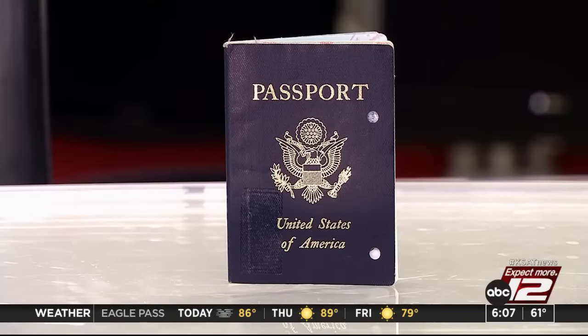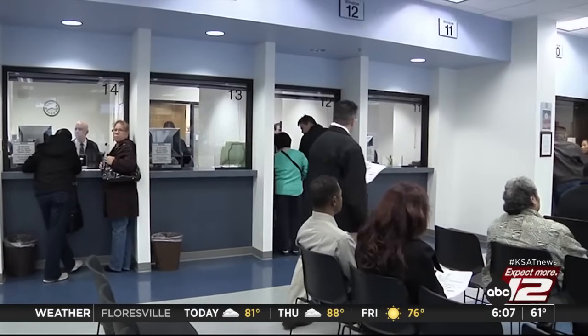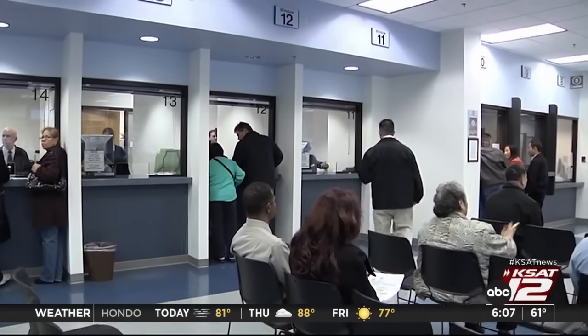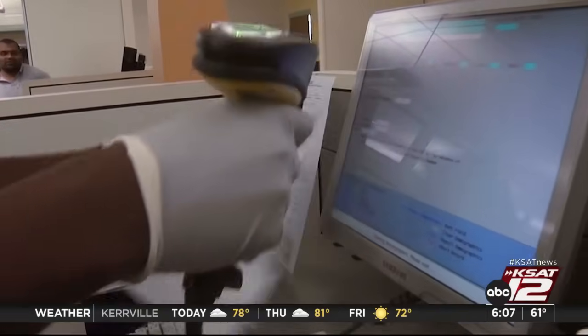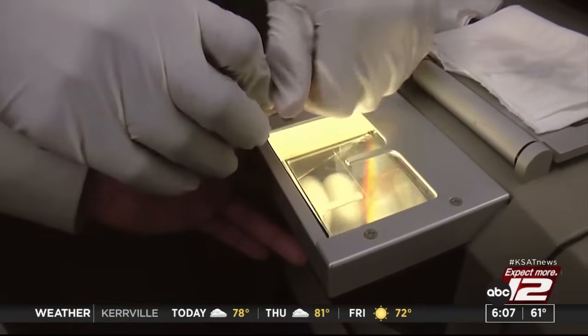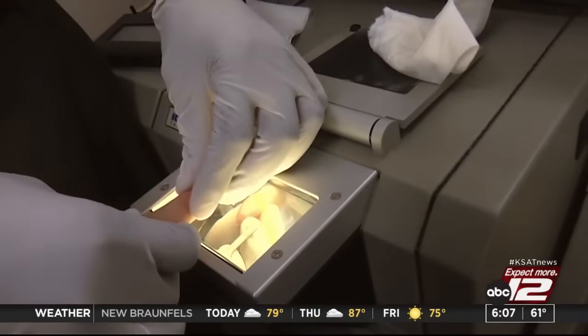Well, if you plan on becoming a U.S. citizen soon, the cost to do so is about to go up. Applications for citizenship will cost $760 starting April 1st. That's up $120 from the current version of the N-400 paperwork, which is still $640. Green card costs are going up too, so immigration attorneys are urging anyone who wants to get started on their path to citizenship to get started before April 1st.